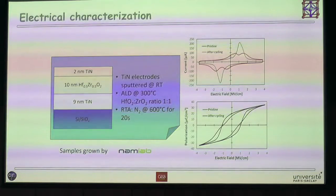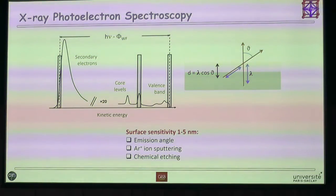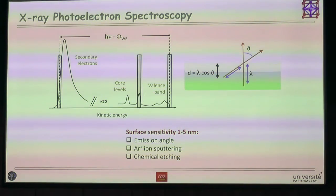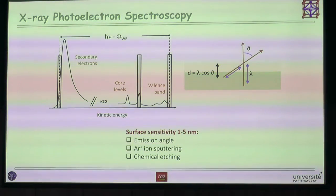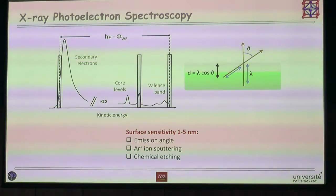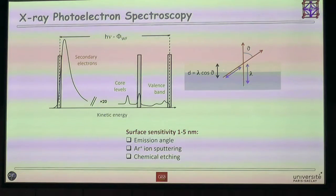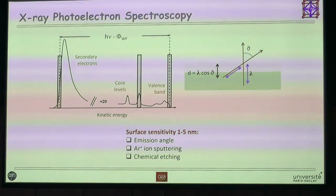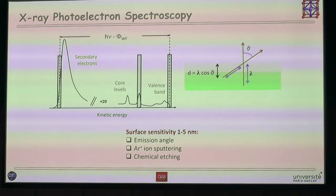Photoelectron spectroscopy: photons in and electrons out, and we can look at different parts of the spectrum, in particular the core levels, which carry the signature of the local chemical environment. And we're looking at a buried interface, so underneath are 2 nanometers of electrode. What we'd like to do is distinguish the physical chemistry at the interface from the chemistry of the bulk film, insofar as you can talk about a bulk film which is only 10 nanometers thick.